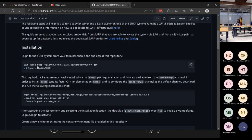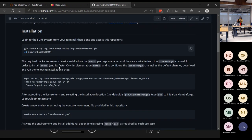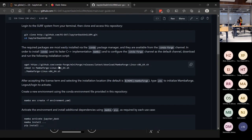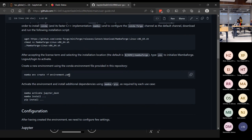Spider and Snellius have Git installed, so you can basically just clone your repository onto the machine. You can then change to that repository, and you have everything at your disposal. In the next step, we're downloading Mamba, which is the better, faster version of Conda, to then use that to create the environment. So here's just the command. You run a wget command to get the Mamba installer, and you run that. You have to accept the license terms, of course. And then you can use Mamba to create the environment you want.